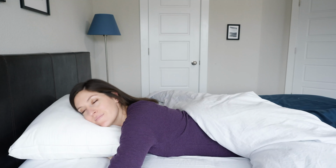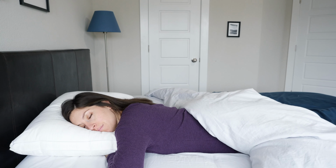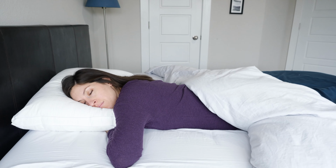All right, it's time to talk a little bit more about stomach sleeping as a sleep position and answer some commonly asked questions. So guys, unless you're snoring, stomach sleeping is really not going to be very beneficial to you. Health experts don't typically recommend you sleeping on your stomach, and that has to do with neutral head, neck, and spinal alignment.